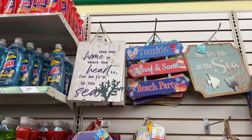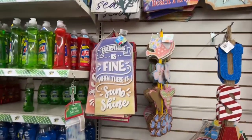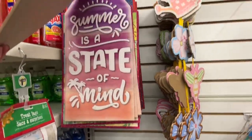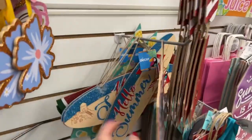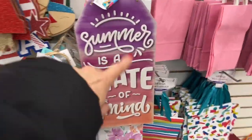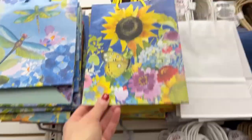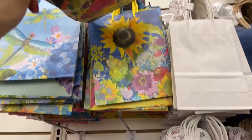Okay, we have a little bit of the seaside stuff. None of my stores have the seaside displays yet, though. Maybe everyone's over in the party aisle. Nope. It's just me in here. Hello, summer. These are pretty colors, aren't they? Summer is a state of mind. Yeah, that's pretty. Ooh, look at this gift bag. The butterfly. Oh, those are nice.